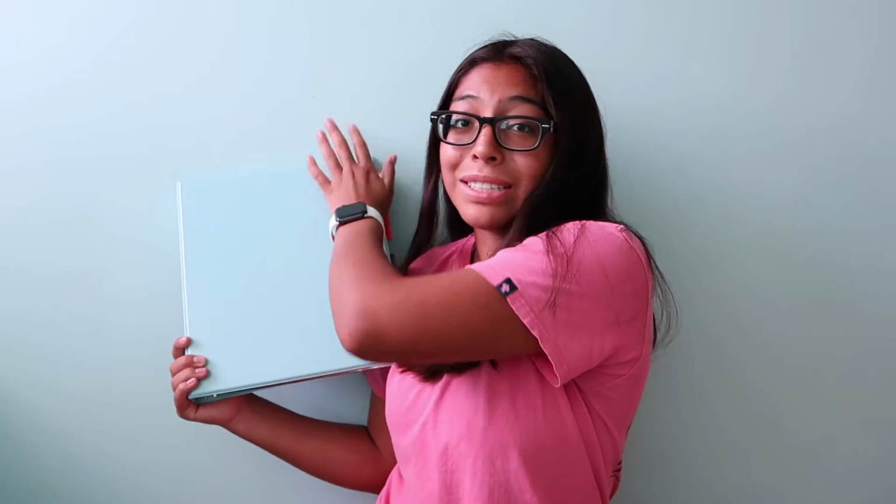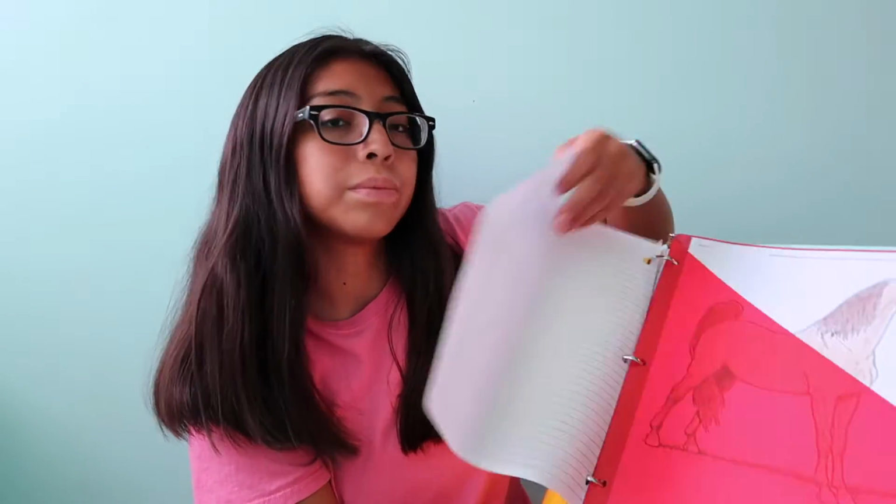And then my next binder is a blue color. I love this color if you can't tell. It's kind of hard to tell, but my wall and this binder are the same color. But you open it up, it's the exact same thing. Paper, sheet protectors, and this one is history. We had homework, so it wasn't a lot.